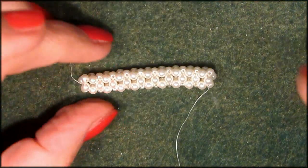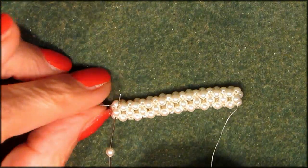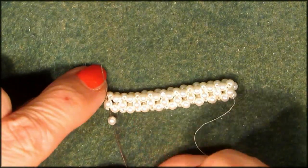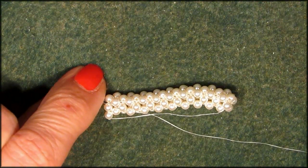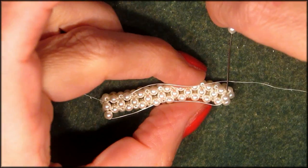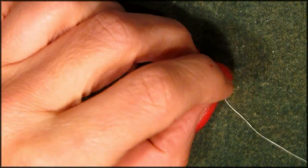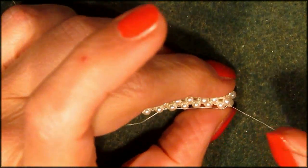Now we're going to connect. Pick up one pearl. Go into that same pearl as where your end tail is. Pull that through. Pick up another pearl and then go back into where your thread is coming out of. Okay? There's nothing I can do about this. I do have to pull that tight now. I'm going to pull that tight.